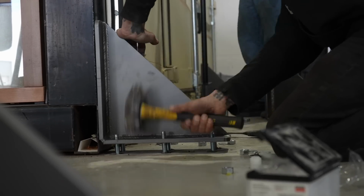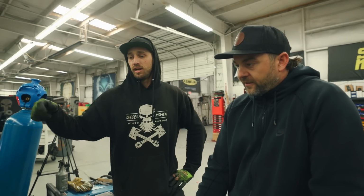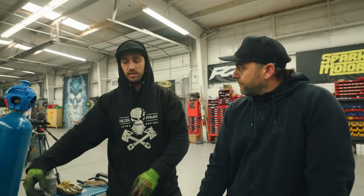So we're going to have five of these brackets on the bottom, the back side. And then we're going to have cables coming from the very top, angled down to the ground. So we'll have those anchor points from the very top. Ron's the engineer, and he says we'll be good. You're the guy making it all happen.